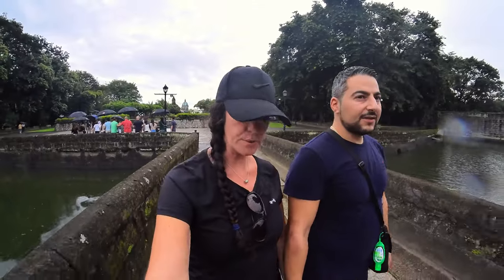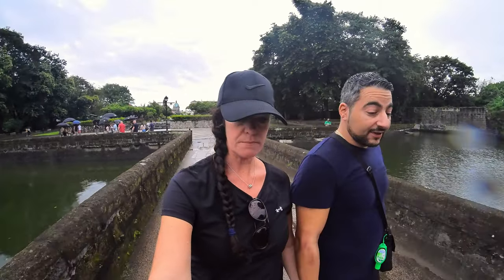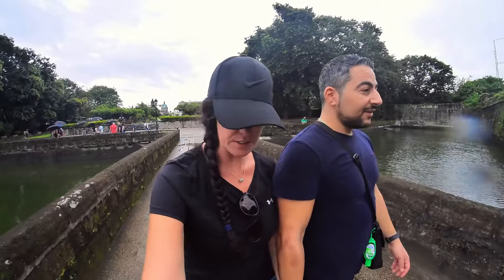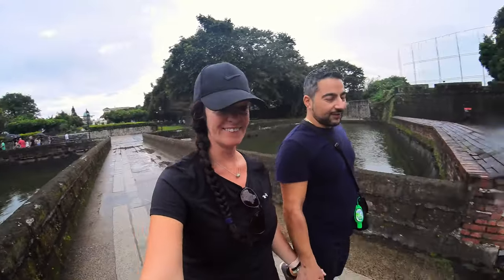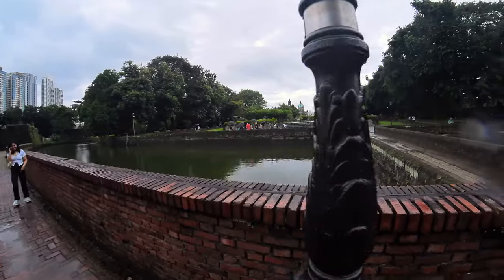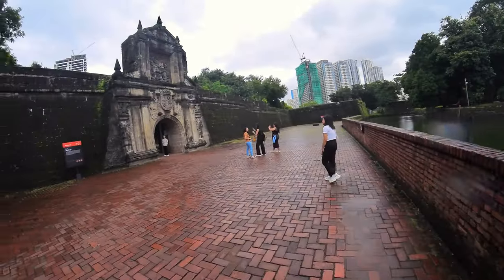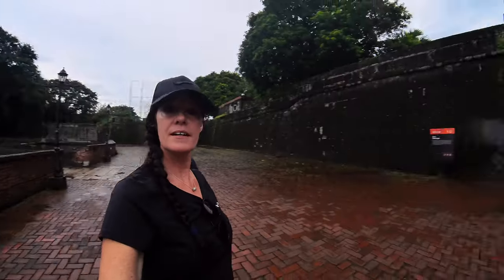So we're crossing the bridge here. There we are, over the moat. Man-made moat. And I think the moat was turned into like a golf course somewhere at some point. Yeah, on the outskirts it was turned into a golf course during the American, kind of Commonwealth era. But this is still the only part that remains. But here we are. Beautiful.